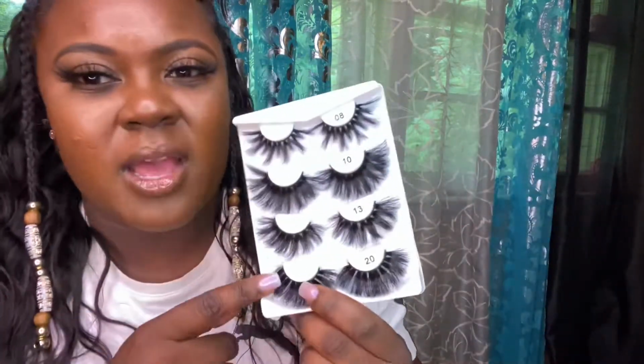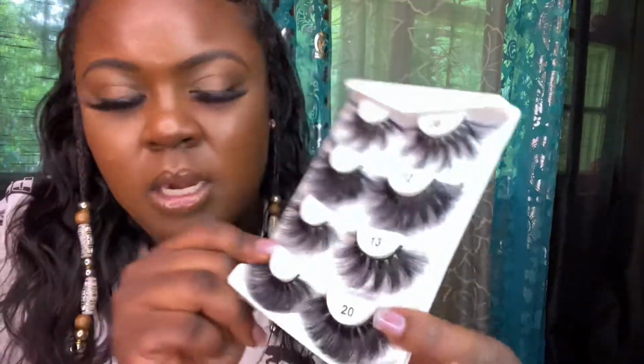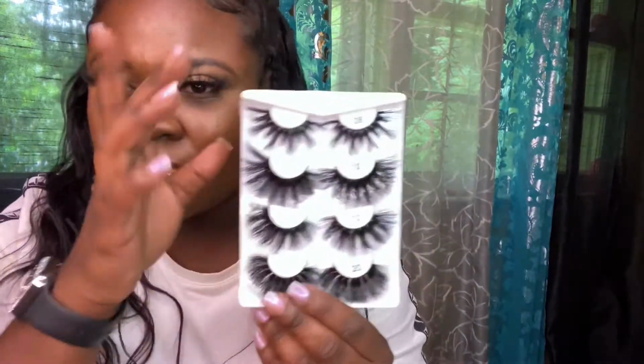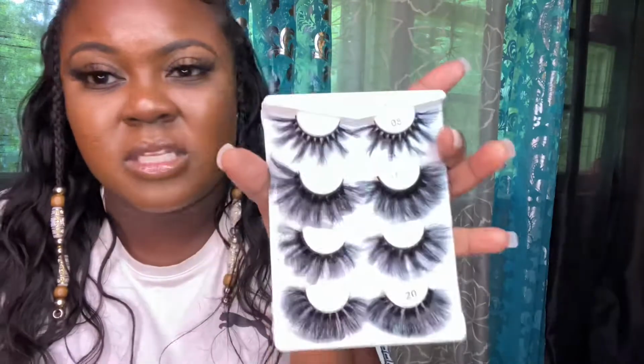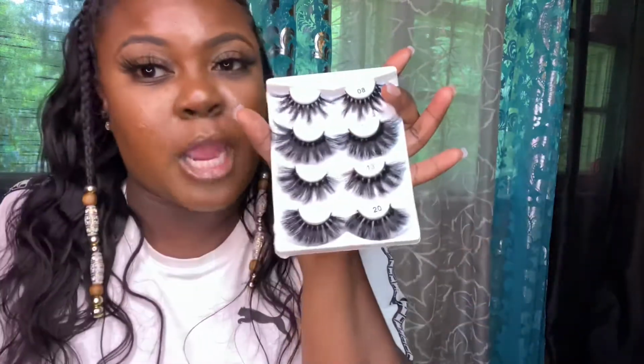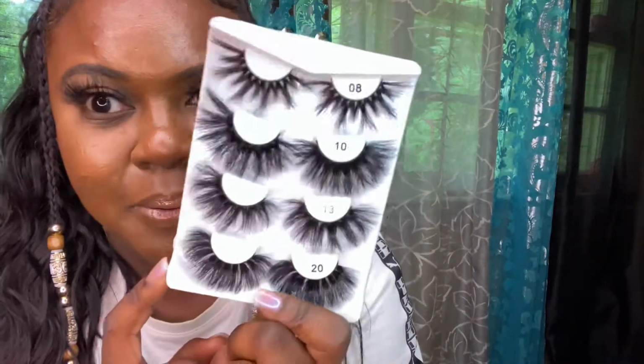So, yes, you guys, very good quality. My bands are very, very thick. I know there are so many lash businesses out there, but you guys, it's the quality for me. Like I said, these lashes will last you a minute, sis. They're on my website right now if you want to purchase these, because I really believe these will go fast. You want to get into these, period.